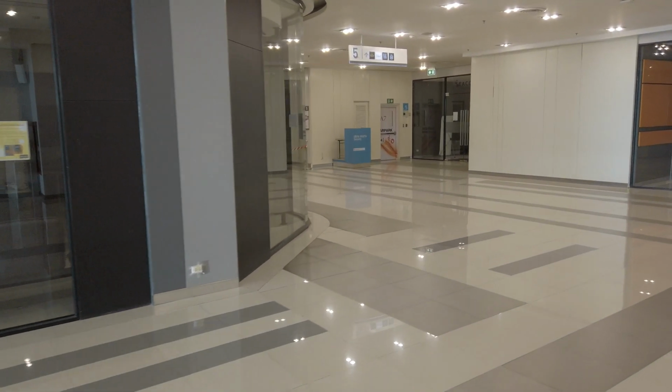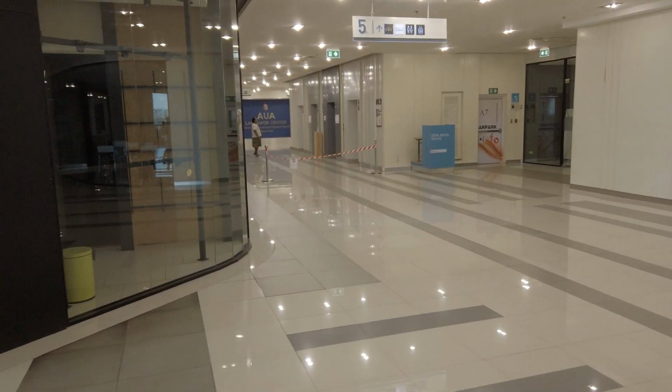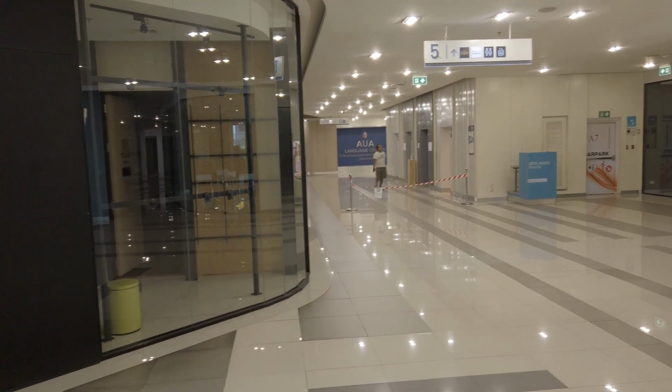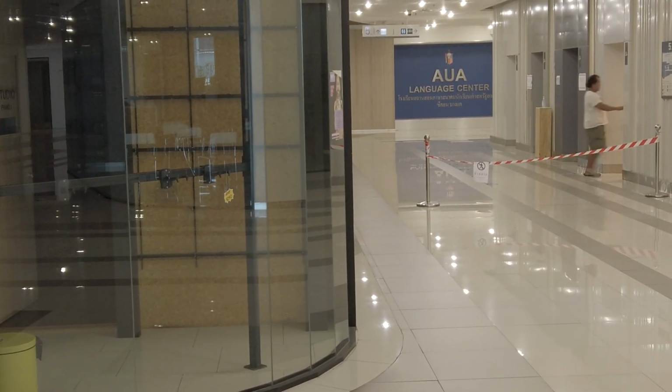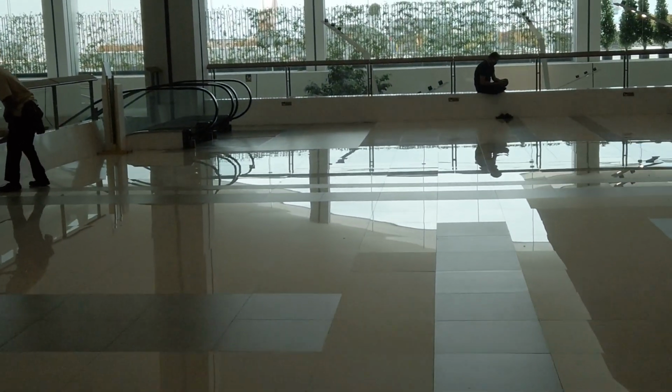So even though the malls are open, it looks like the little schools and things are not. Yeah, they even have the elevators blocked off over here. There's a school in the back, a language center. And it just seems like everything's kind of roped up and shut down still. So yeah, I guess those still don't have authority to be open, even though the malls are open.